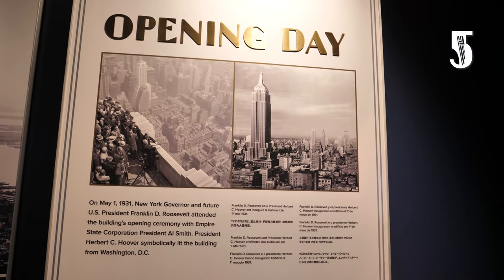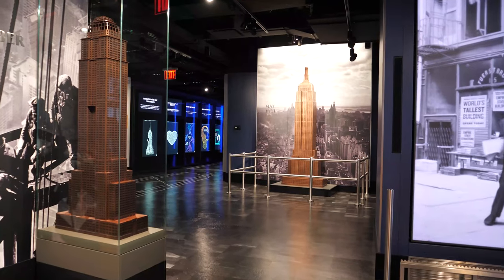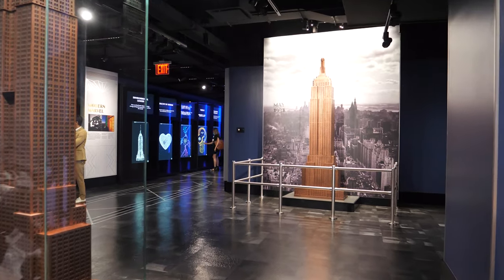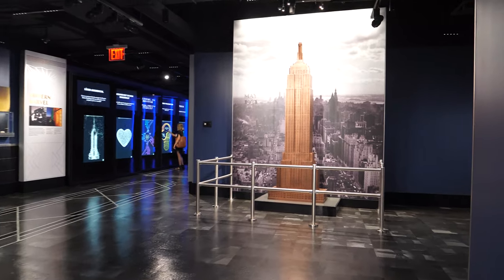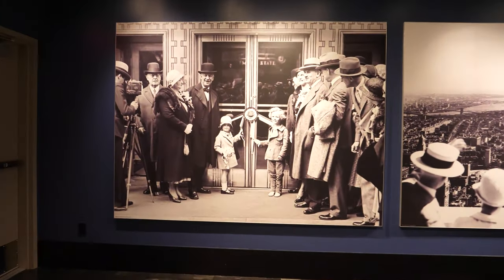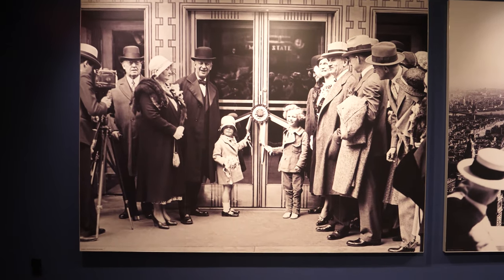5. The grand opening of the building was marked with a button located in Washington, D.C. President Herbert Hoover lit up the building symbolically by pressing a button in D.C. before he would lose to the incumbent president the next year, and the lights on the building would signify this.